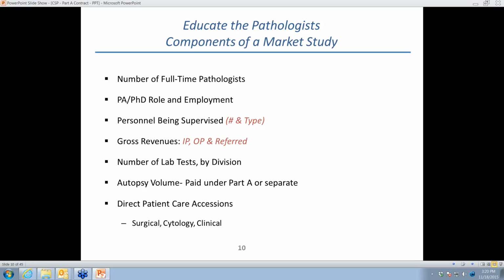And again, separate from the Part A, so there's no misunderstanding about Part A time versus the time associated with the autopsy.